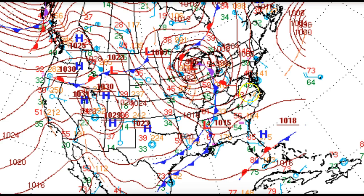On our national surface map, the key story here is going to be this intense low pressure system and this high pressure system and how they're going to interact. As this low pressure system lifts up to the northeast towards the Canadian Maritimes, this high pressure system will build in, and as a result, what we call a pressure gradient will support strong westerly and northwesterly winds tomorrow on through Saturday, ranging anywhere from 10 to 20 miles per hour with gusts over 30 miles per hour.